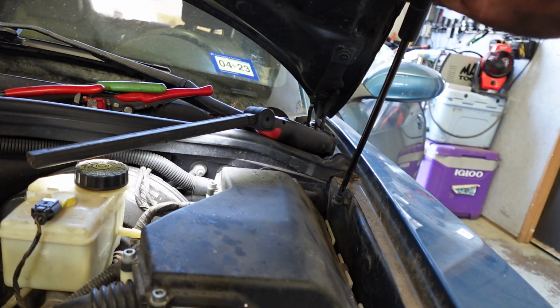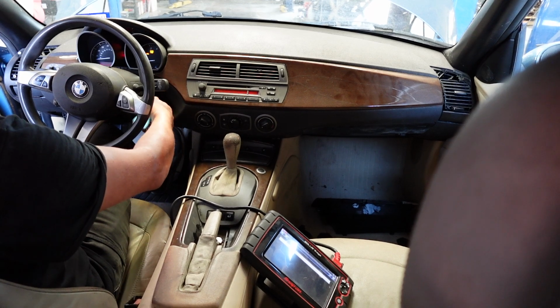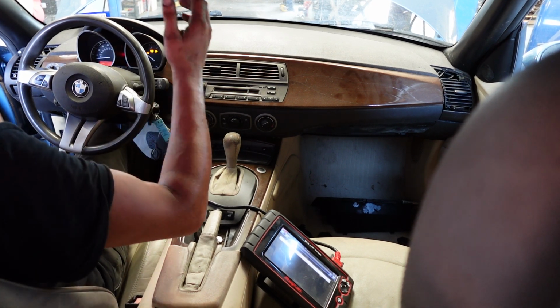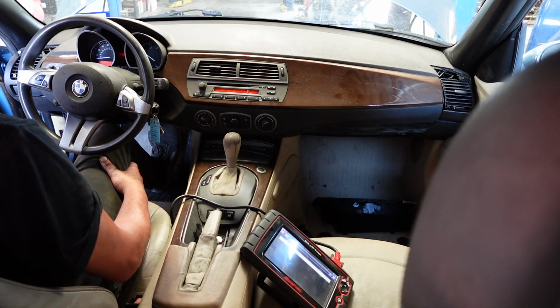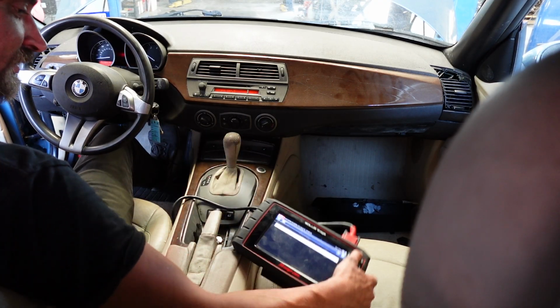But I don't want any moisture getting in there, that's for sure. Oh, fingers crossed. Oh, thank God. Oh, we got an airbag light. That's doable. Yeah.